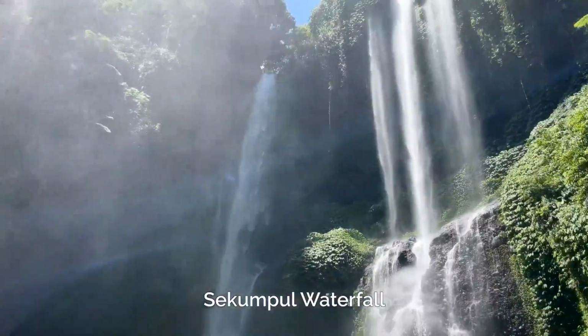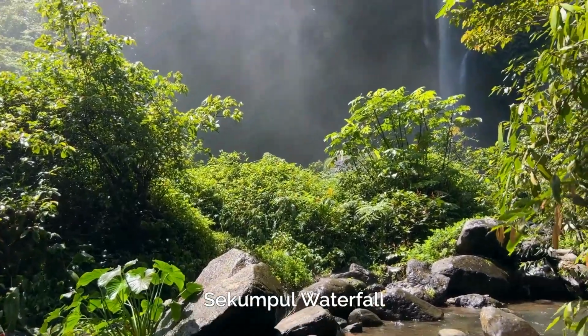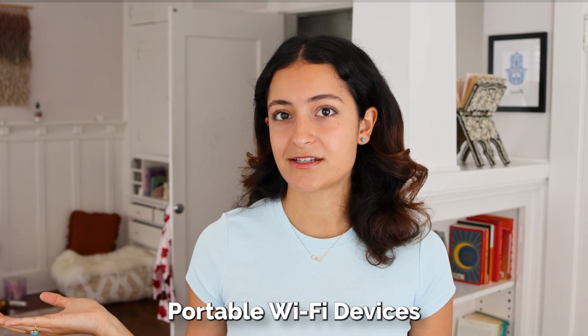I did this once in Iceland on a road trip I went on, and it was so cool. This little thing was just giving internet access all throughout Iceland, and it came with the car rental company. So portable Wi-Fi devices, that's also something that I would recommend looking into.